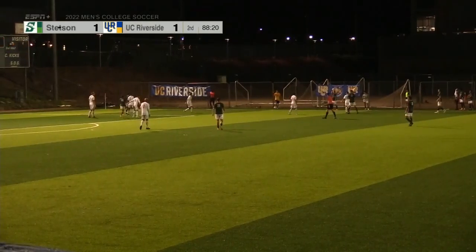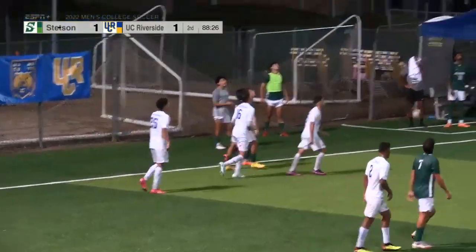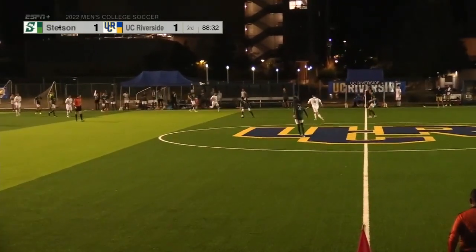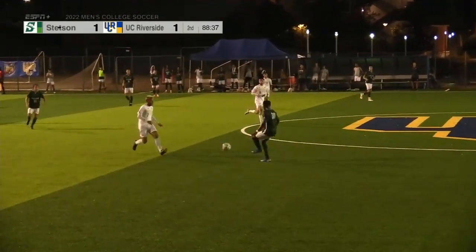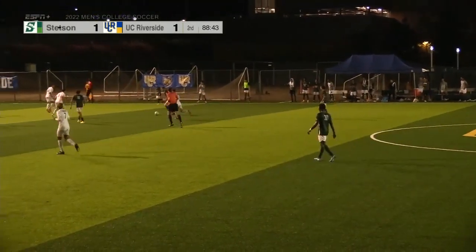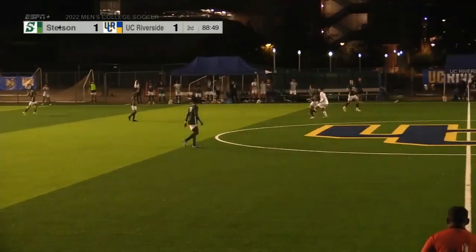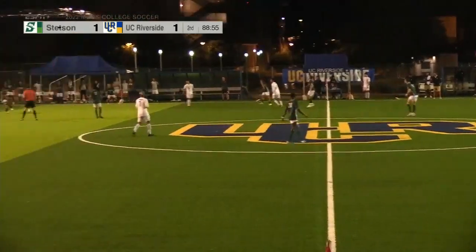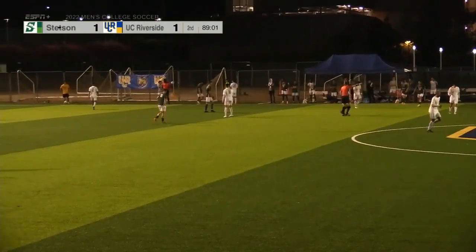Hatters with the throw in on the far side. DiLorenzo had some trouble finding somebody. There's Charles Ohl. He's pesky, and he'll get it over to Sheldon Saki. Saki back in the middle of the pitch to Ohl. Ohl gets it down into the zone, but then cleared from UC Riverside. Hatters get possession back, trying to go fast here. 1 minute left in this evening's match.